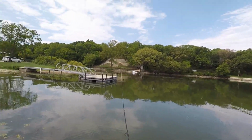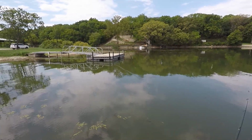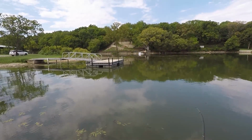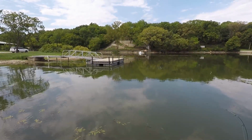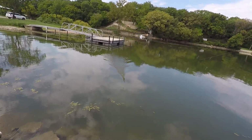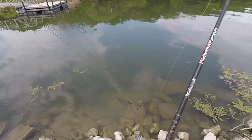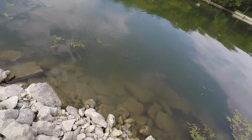Alright guys, we are unkinked. Ooh, do I got a fish already? Oh, it's cabbage. Dang it. Man, it felt like I had a fish. The good old cabbage fish.